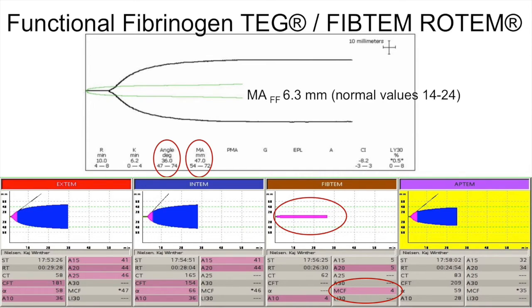On top you have the TEG traces, the functional fibrinogen on the top, showing us that the green trace is the MA, the maximum amplitude of the functional fibrinogen. Normally it's between 14 and 25, and this patient has a level of 6.3, and that is severely decreased, signifying that this patient has a reduced global clotting strength, and the reason for that is a lack of fibrinogen. So if the patient on top were bleeding, this is a patient where you can consider substituting either cryo or fibrinogen concentrate to normalize hemostasis. The ROTEM trace on the bottom shows the same thing.